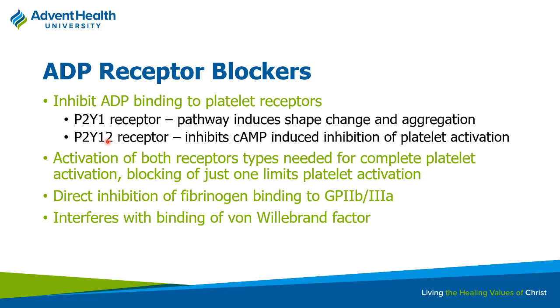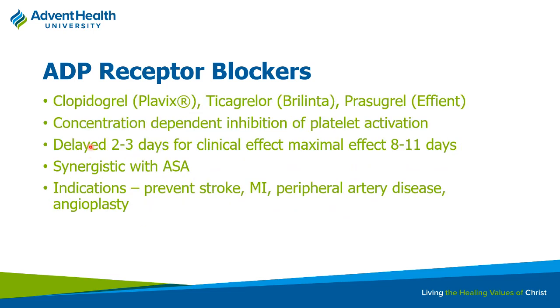We'll find that our drugs are going to be very particular in interacting with this P2Y12 receptor, though. By interfering with one of them, you get the benefits of basically neither of them really being all that functional there. So we have a couple of drugs that fit into this category. Plavix is probably the first big one that is widely used, but certainly some other ones. We have things like ticagrelor or Brilinta, and then we have prasugrel or Effient, which are starting to be used a little bit more commonly now.